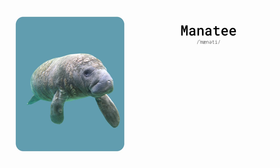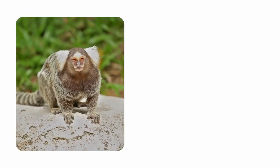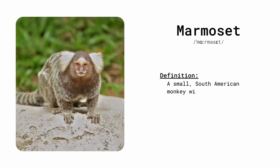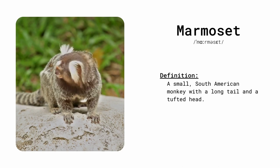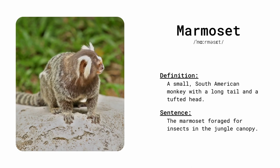Manatee. A large, herbivorous marine mammal. The manatee swam gracefully in the clear waters. Marmoset. A small South American monkey with a long tail and a tufted head. The marmoset foraged for insects in the jungle canopy.